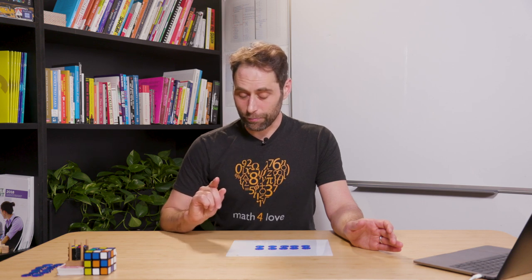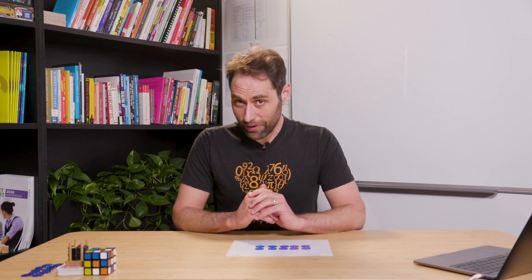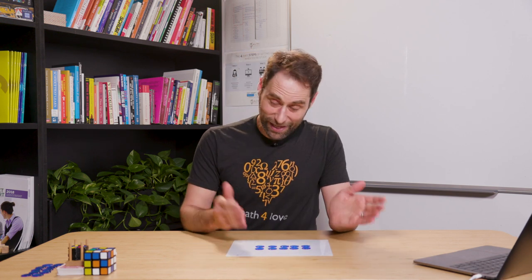1-2-NIM is incredibly simple. There are only two rules. You can take away one or two counters on your turn, and whoever takes the last counter wins. That's it. It's a two-player game. You can't take away zero counters. You can't take away three counters. Just one or two. So let's see what a game might look like.